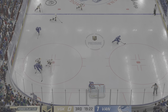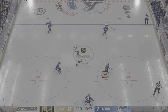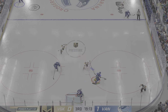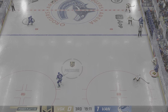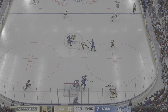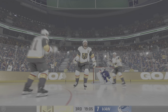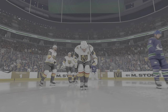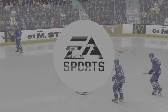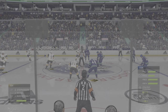Okay, yeah. This is good. Vancouver's got a chance to work the transition. No, Myers, what are you doing? The Canucks move the puck in the defensive zone. See, I gotta get away from him. No. And guess what? They're rewarded for their efforts.